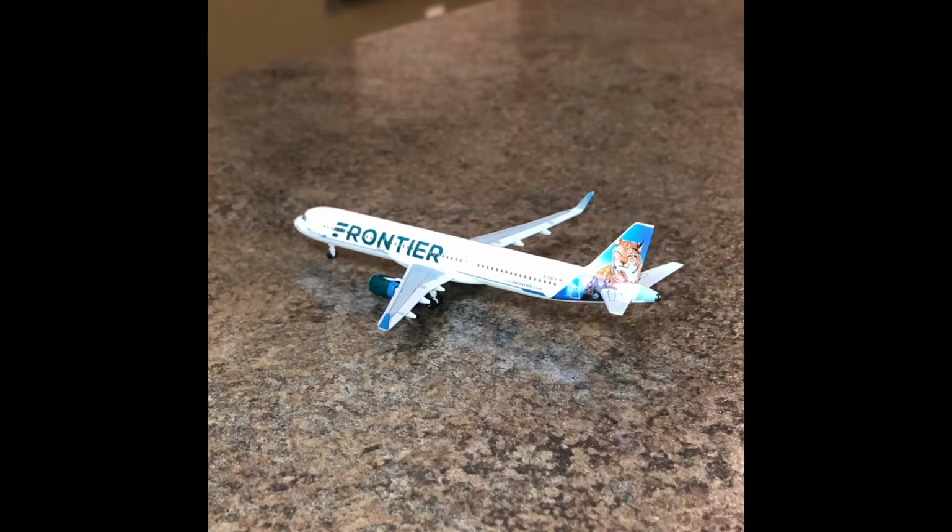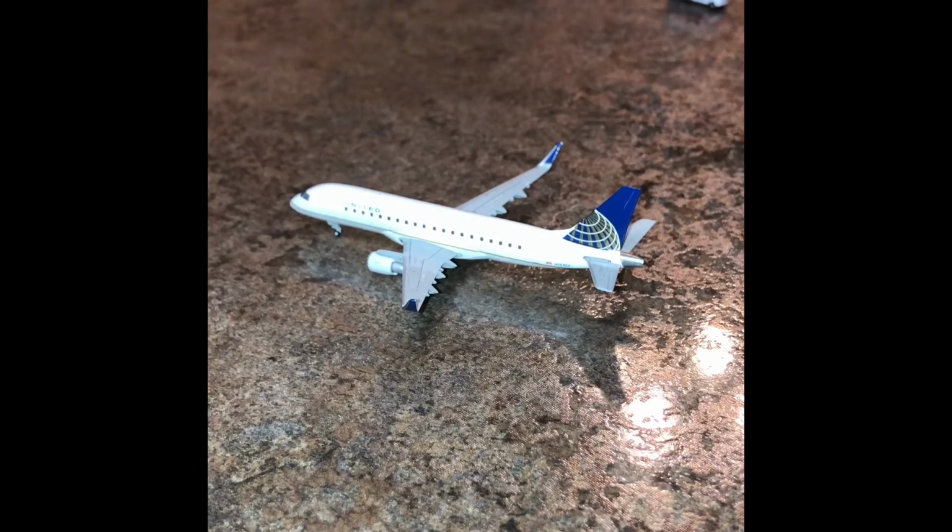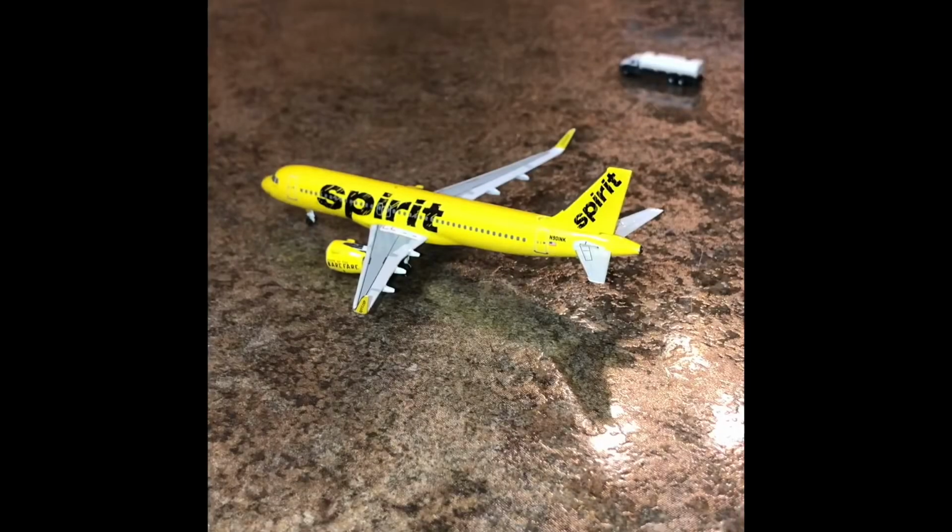All right, this is my second new model. I got it 5 days ago off Waffle Collectibles. It's a beautiful model, really love it. Next in line is a United Express operated by SkyWest ERJ-175. He has service to Chicago O'Hare. Last in line for departure is a Spirit Airlines A320neo with sharklets with service to Orlando.